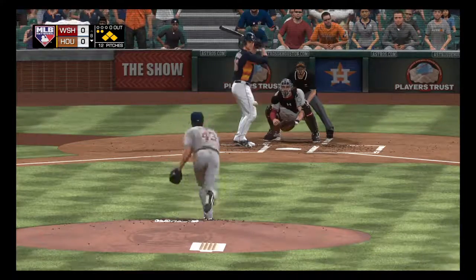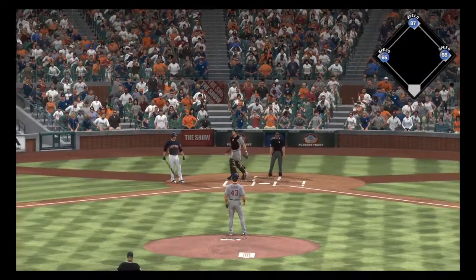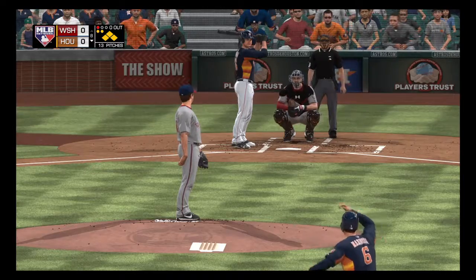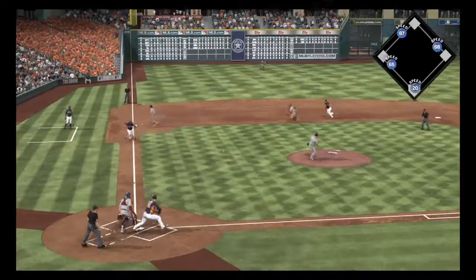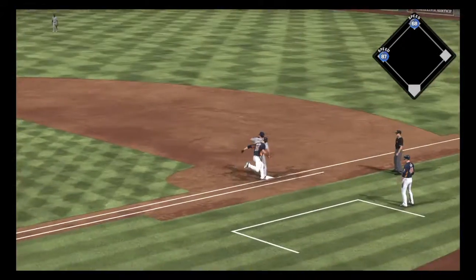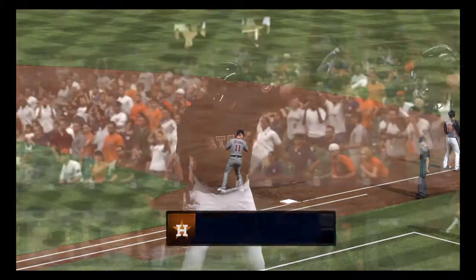Looking for the K. Here's the pitch. Took something off there as this pitch is in the dirt, but handled quickly behind the plate. Needs a punch out here. Can he get it? Hit on the ground to short. Oh, look at the sliding stop. They get the force at the plate. On to first to complete the double play.